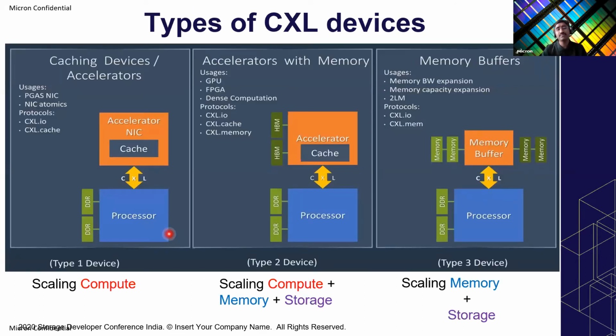So there are three types of devices that we can make from the CXL. They are named type 1, type 2, and type 3 devices in CXL. Type 1 devices are basically cache devices where your accelerator has a cache and is in a coherent domain with your host processors. This will have protocols like CXL.io for the discovery of the device and CXL.cache for maintaining the accelerator and processor in the same cache domain.